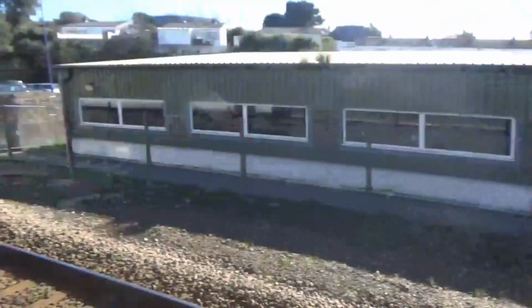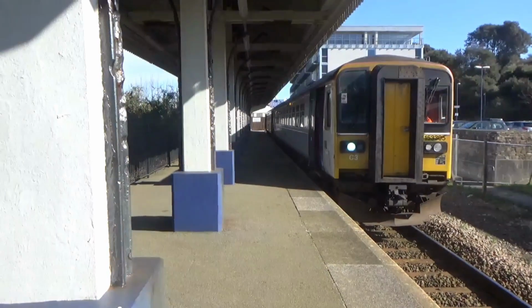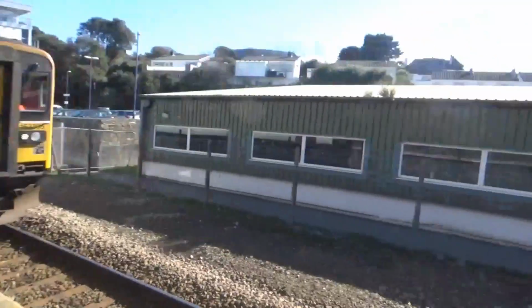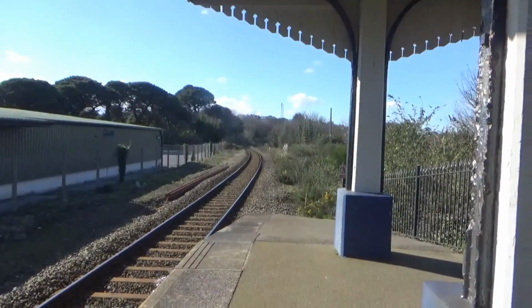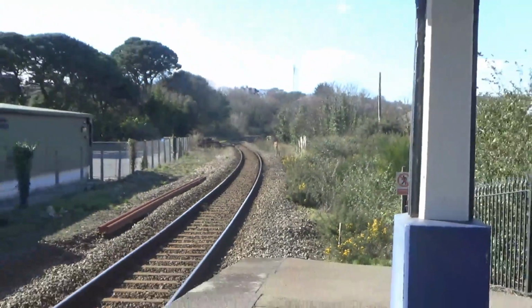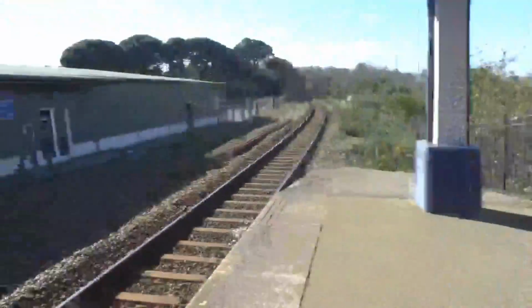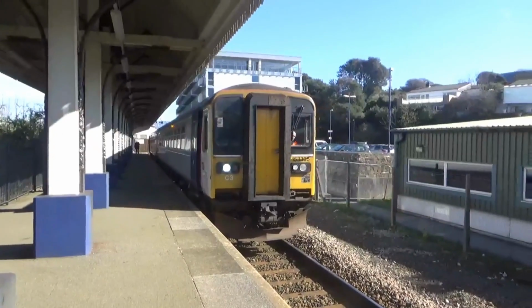This station is the terminus point of the Maritime Line. We'll get to some features soon, but we'll let the train go first. I'll do a quick little clip and then we'll get straight into it. It is an interesting single track view from here. It's a lovely area, very scenic. Sort of nice scenery all around it. So let's see it go out. This is off out now.